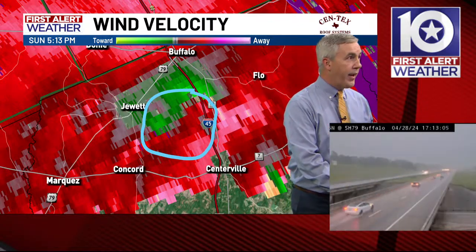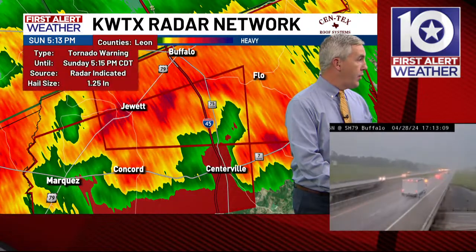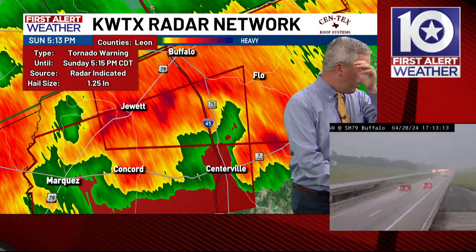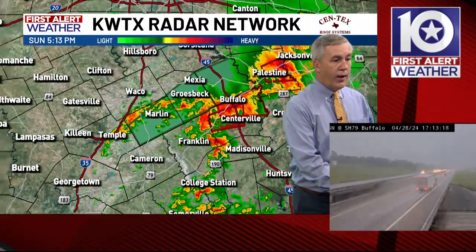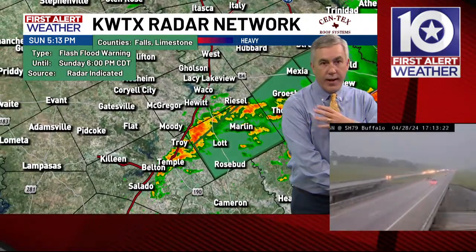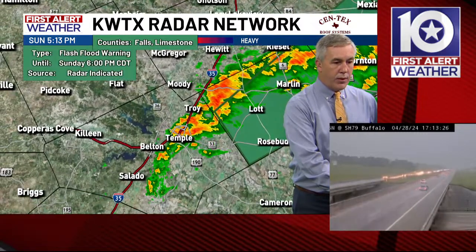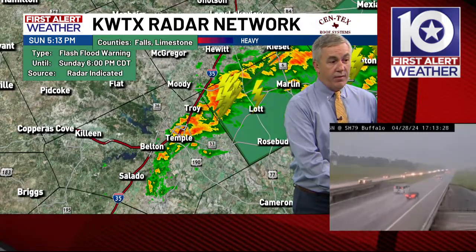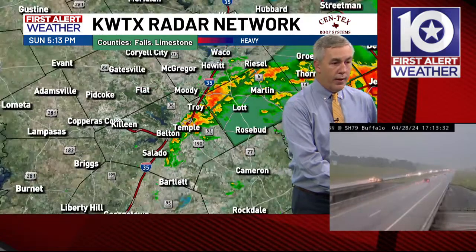So let's go back out wide here just to kind of recap for people that may just be tuning in here. All right, so let's go back out, zoom this out and show you. Again, Waco, perfectly quiet. Most of I-35 westward, all of our western counties, not a problem in the world. We've got scattered more run-of-the-mill thunderstorms that have been going on, and not even thunderstorm activity in Bell County. Right now, no lightning being reported, so that's good news.